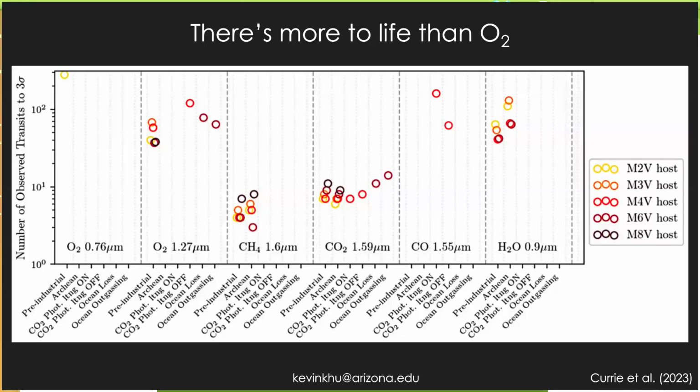This is Miles's work on transmission spectroscopy of all biosignatures. Again, this is the sort of simple model which tells you the number of transits that you need for a 3 sigma detection. It shows oxygen over here on the left. These are just different atmospheric scenarios, but you get the idea of where all of these points are clustered. Methane and CO2 seem to be a lot easier to detect than oxygen or carbon monoxide or even water. So we're going to hopefully run some Bioverse simulations soon to look at how long it will truly take to observe methane and CO2.